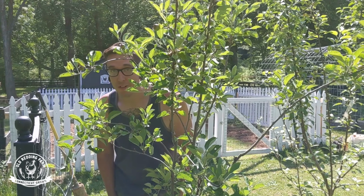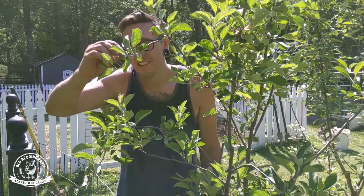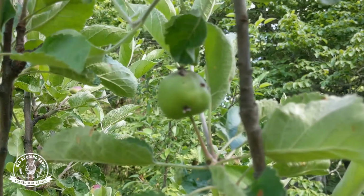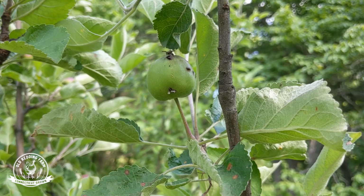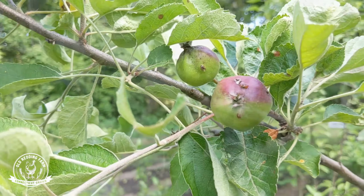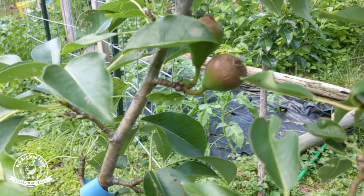So now we're here in our orchard. Things are looking pretty good. Some of these little apples almost look like they have bites taken out of them, or little pokes. Which is rude. But we are getting some fruit. Saw some pears the other day, so that's good.